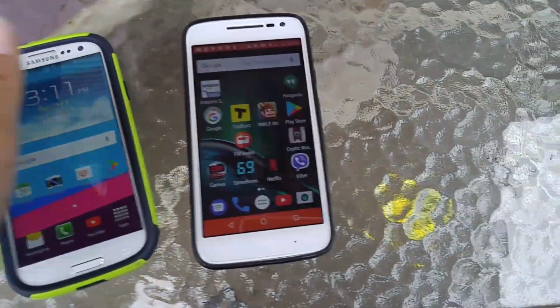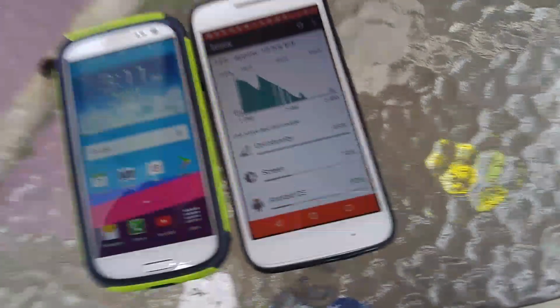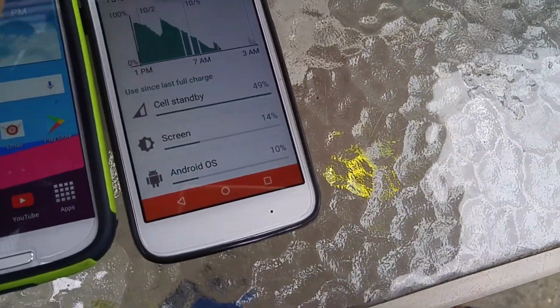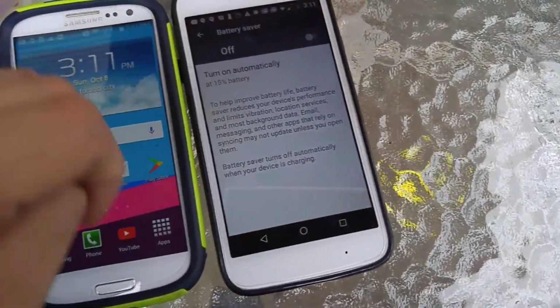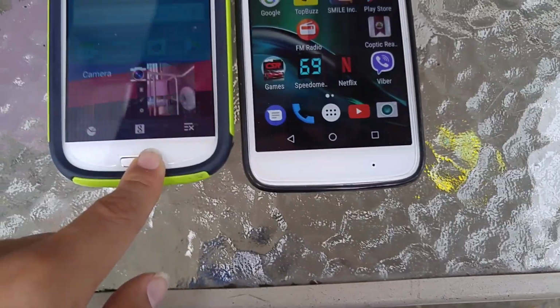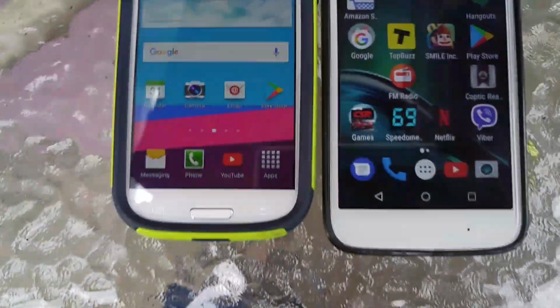Okay, so first let's just start off with Play Store. Okay, let me just turn off battery saver on here, because if battery saver is on, it's not the same performance. Battery saver off. Alright, perfect. I'm not gonna keep the video for too long because the battery is low on here. It's only 15%. Okay, let's get into this.